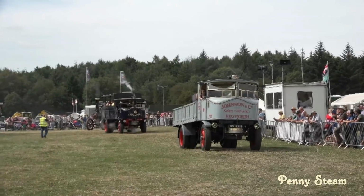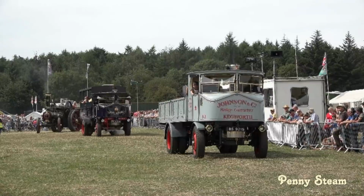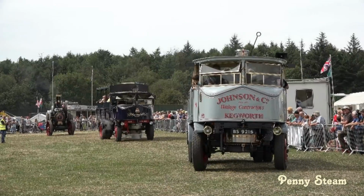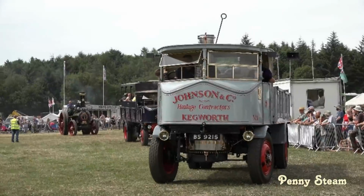Travels all over the country under its own steam, as you can see, complete with the caravan on the back. Another one now, but this is not from round here, this is from Gosport. It is HMS Sultan.